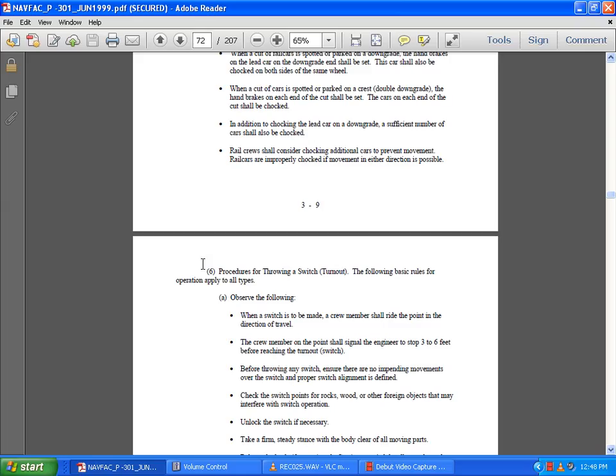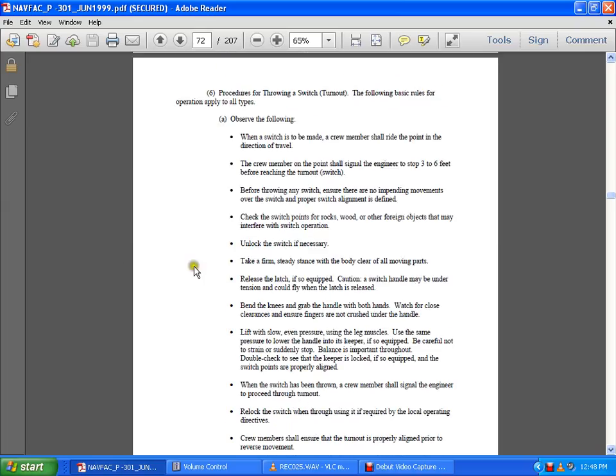Six. The procedure for following the switch or turnout. The following basic rules apply to all types. Observe all of the following. When a switch is made, a crew member shall ride to the point in the direction of travel. The crew member shall signal the engineer to stop three to six feet before reaching the turnout switch. Before the switch is thrown, ensure there is no impeding movement over the switch and that proper switch alignment is defined.